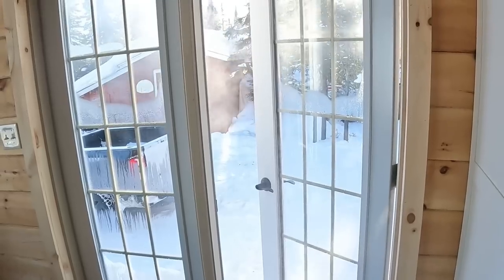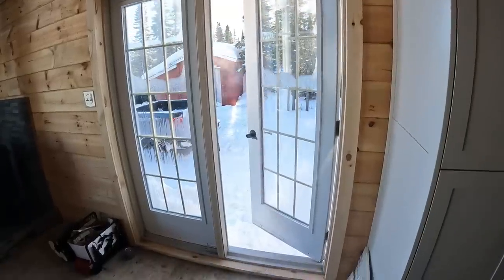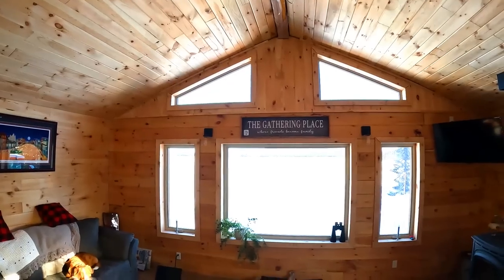Just open the door, let some dust go out. Shows you how cold it is. Yet inside it's 19.2 degrees Celsius, just a comfortable temperature.